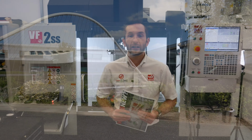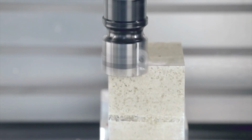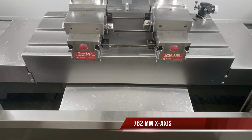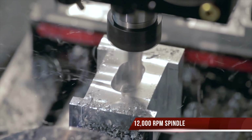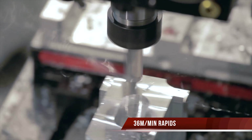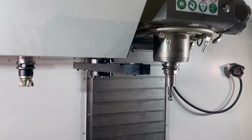Now available for immediate delivery is this Ex-Demonstration VF-2 Super Speed machine. With its high performance and its very compact footprint, it is the UK's best-selling vertical machine. With a 762mm X-axis and a 406mm Y-axis, along with a 30 horsepower, 12,000 RPM inline spindle, 36 metres a minute rapids, and a 30-station high-speed side-mount tool changer, it would make a great option for all materials and industries.